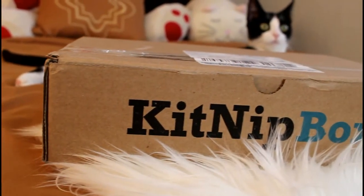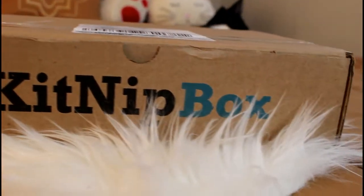I bought this subscription from kitnipbox.com. This is specifically for cats, and they have an option for people who have just one cat and people who have more than 2 cats. So I got the box that's just for one kitty for her. Are you interested, Mama? It's really hard to get her attention. She's really independent. But today we will see if she likes what's inside this box. They'll give you toys and they also give treats. So let's see if she likes anything in here because my daughter is super picky. If you want to see her review this box, just keep on watching.